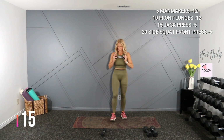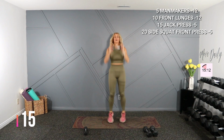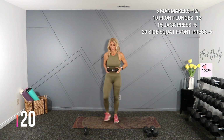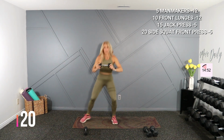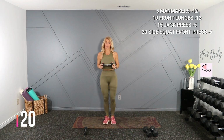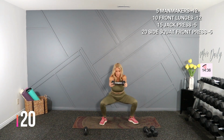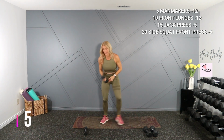You can do this without a weight. 15, watch your nose. Five more. All right, holding that same five. First side squat, front press. 10 a side, 20 in total. So you're here together. Two shoulders back. Halfway. Last here. All right, catch your breath.